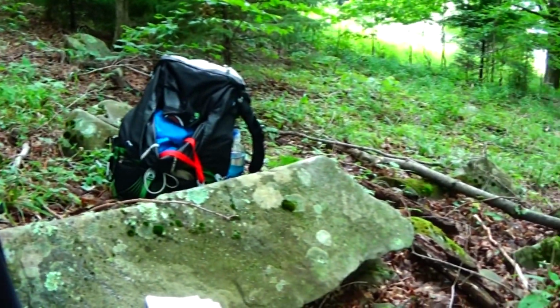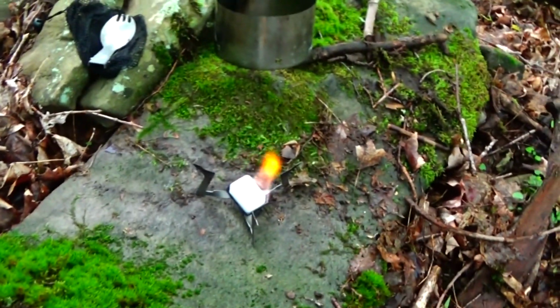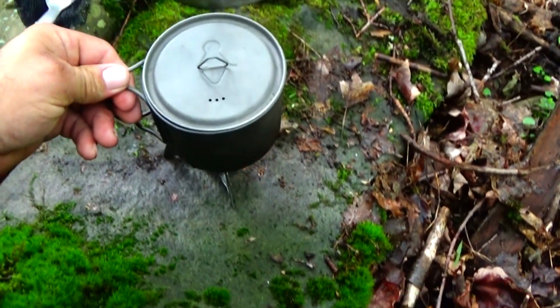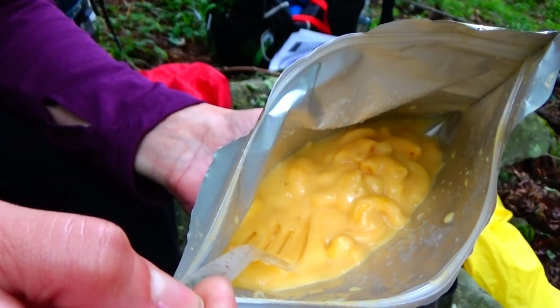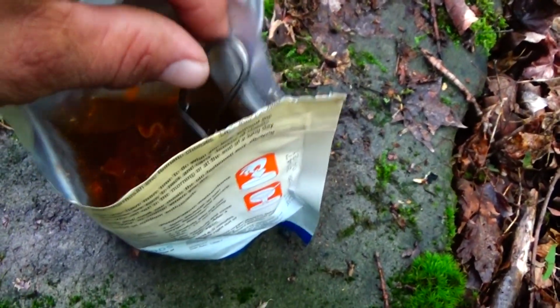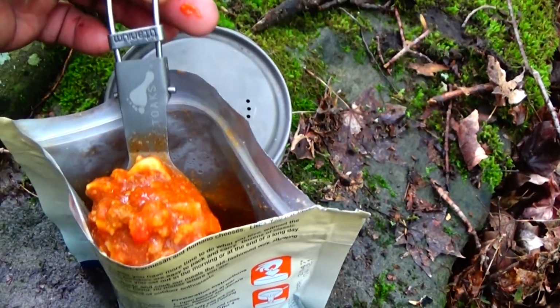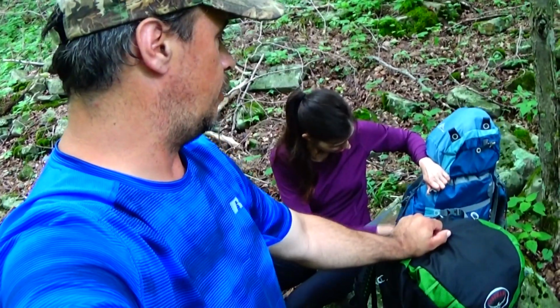Now we're going to stop right here for a quick lunch. Got some lasagna. The Esbit cube stove started. Oh, her mac and cheese looks really good. And this is my lasagna. See. Just had my coffee, I'm happy. That was a good quick lunch. Now I'll be getting back on the trail.